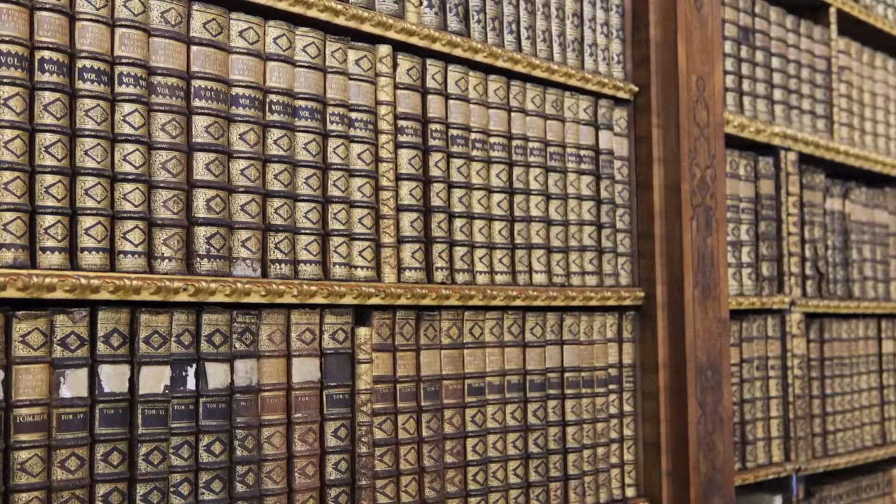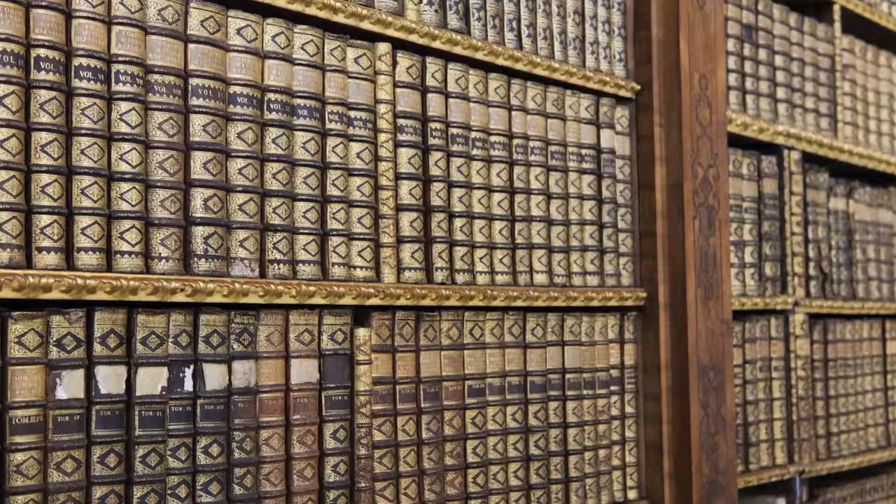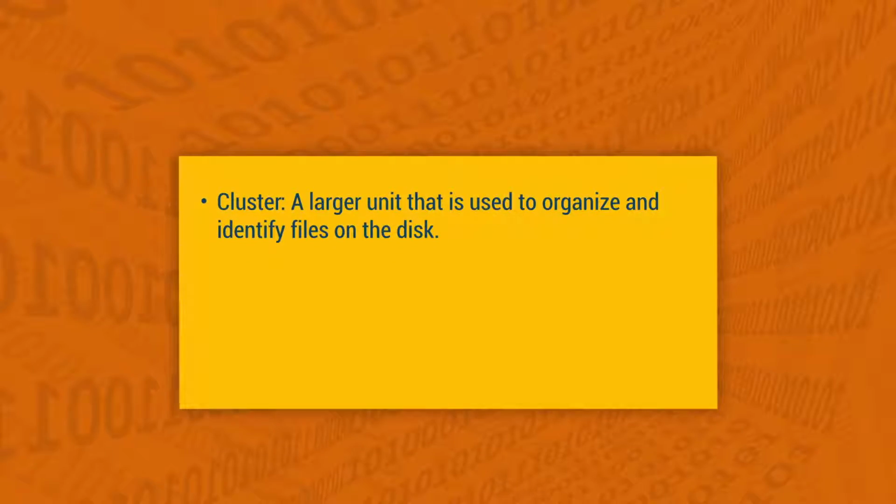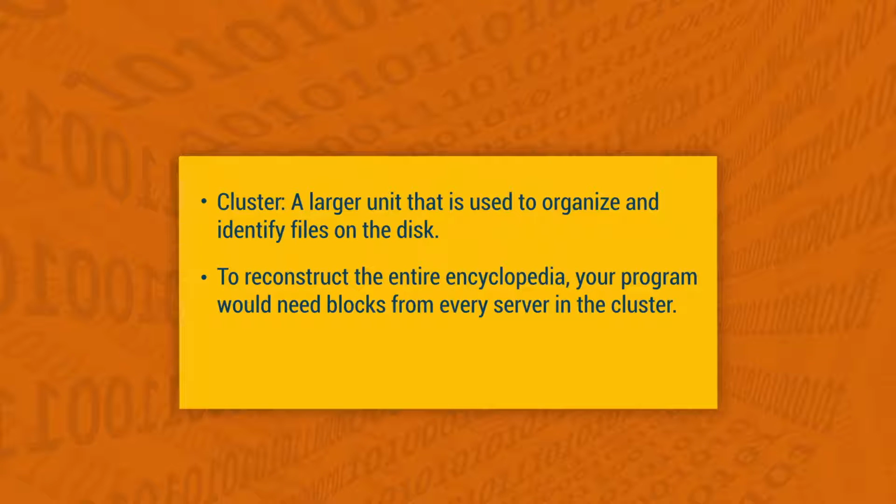If we were to equate this with the Hadoop world, pieces of this encyclopedia would be stored across the cluster, which is a larger unit that is used to organize and identify files on a disk. Then, to reconstruct the entire encyclopedia, your program would need blocks from every server in the cluster.